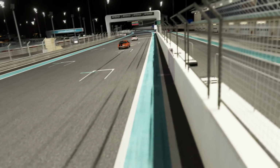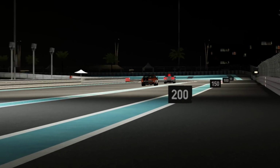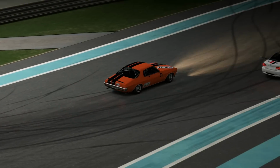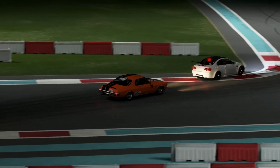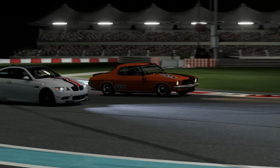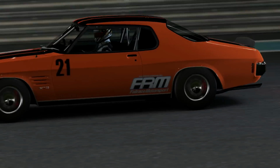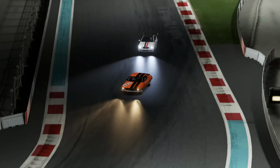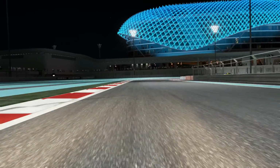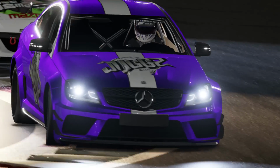My Holden was flying around this circuit. I got myself up into third place and was proceeding to try and chase down a BMW M3. The BMW had a huge amount of straight line speed, but was really struggling through the corners, so I wanted to employ my incredible acceleration from the Monaro, and I spotted an opportunity to throw my car up the inside. There was nothing really the BMW could do about it. The torque from this Monaro was incredible. It had such good initial launch off of a turn that any opportunity I got, I was going to be going for, and it had got me up into second place.